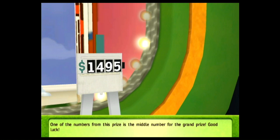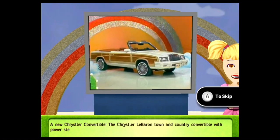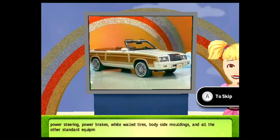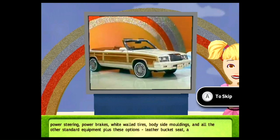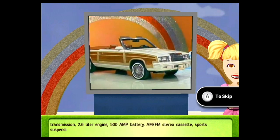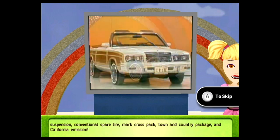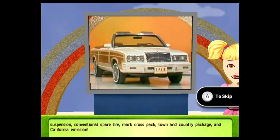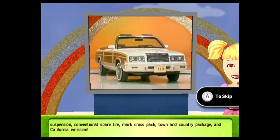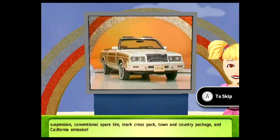Good luck. A new Chrysler convertible. The Chrysler LeBaron Town and Country Convertible. With power steering, power brakes, white wall tires, body side moldings, and all the other standard equipment. Plus these options: leather bucket seat, automatic transmission, 2.6 liter engine, 500 amp battery, AM FM stereo cassette, sports suspension, conventional spare tire, Mark Cross Pack, Town and Country Package, and California Edition.